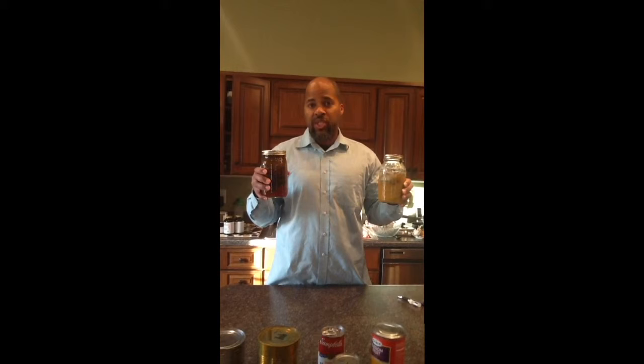This particular can, notice the bulging. This can only expired in 2012, and it's bulging. Look at that. Bottom and top bulging. This is ridiculous. This was passion fruit drink, and I love passion fruit drink. But guess what? In a grid down situation, I'm not going to drink this. This can poison somebody. So do not eat it.